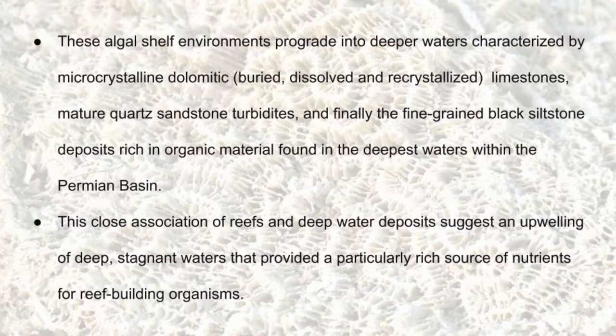These algal shelf environments prograde into deeper waters characterized by microcrystalline dolomitic limestones, mature quartz sandstone turbidites, and finally the fine-grained black siltstone deposits rich in organic material found within the deepest waters of the Permian Basin. This close association of reefs and deep water deposits suggests an upwelling of deep, stagnant waters that provided a particularly rich source of nutrients for the reef-building organisms.